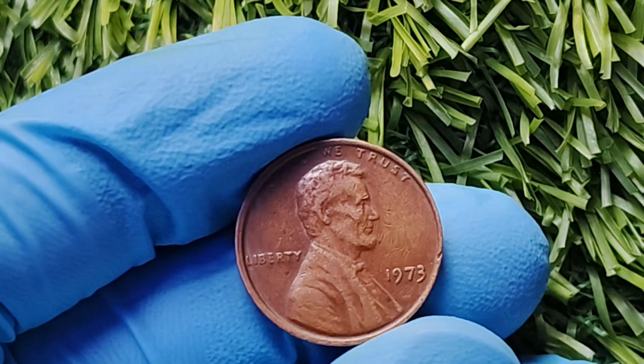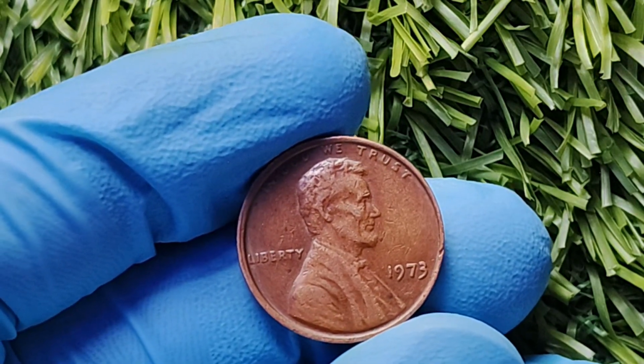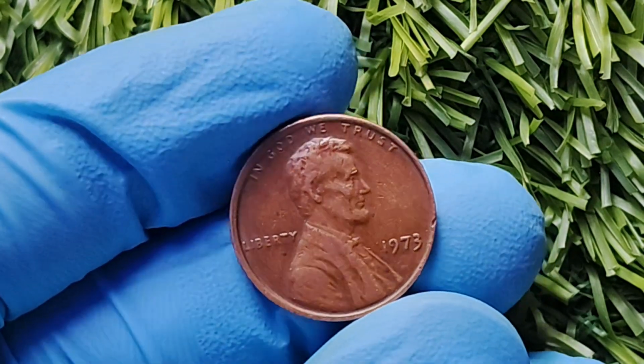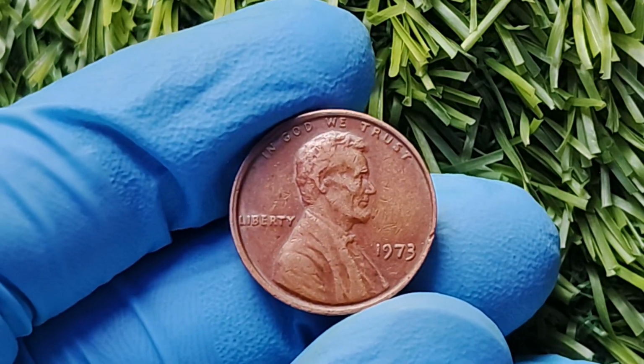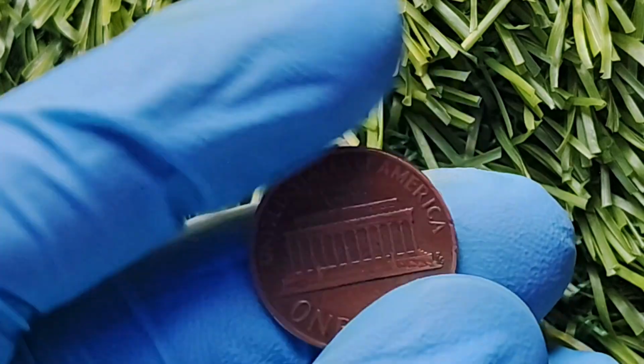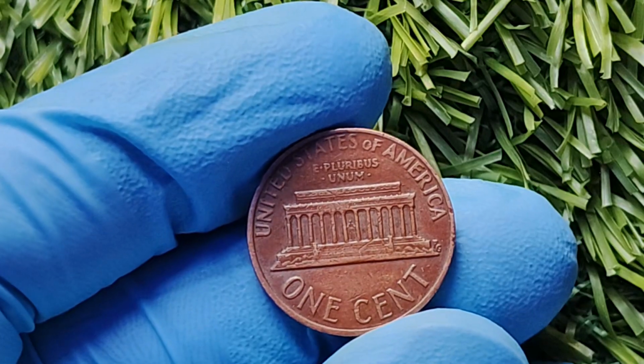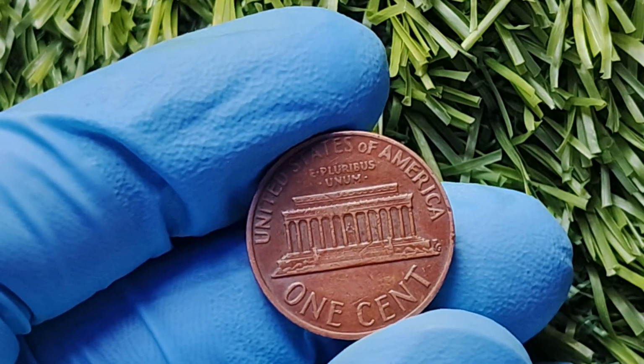At first glance, the 1973 Lincoln penny looks like any other coin. You've got good old Abraham Lincoln on the front, the Lincoln Memorial on the back, and that classic copper color we all recognize. But here's the thing, not all pennies are created equal. And some versions of the 1973 penny are hiding a big money secret.